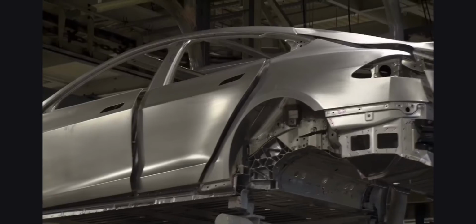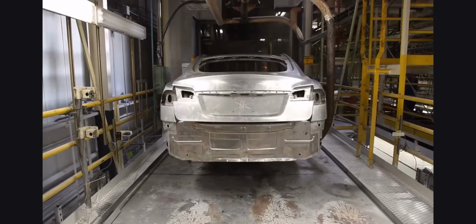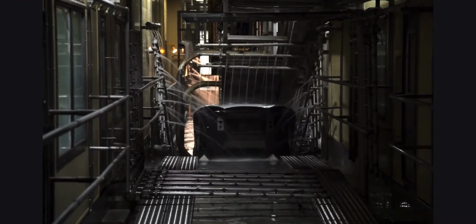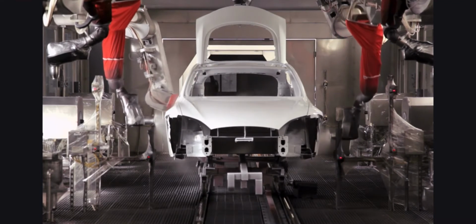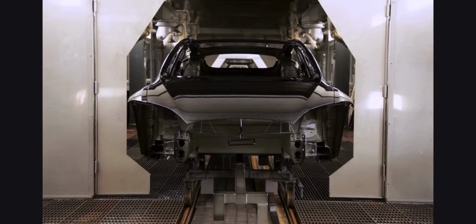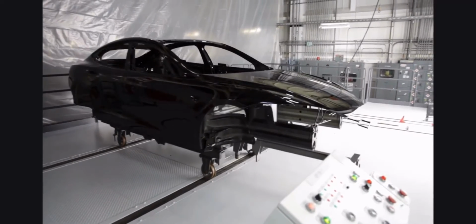Once the body shells are welded together, this overhead conveyor system carries them to the paint shop. Here, they're given a good clean. Then the unpainted shell is brought to life. Robotic arms spray every inch with a primer, base coat, and a final, shiny, clear coat. The shells are carefully inspected to make sure they have a perfect finish.